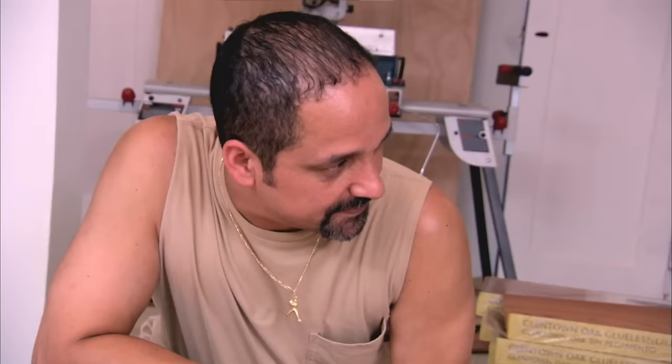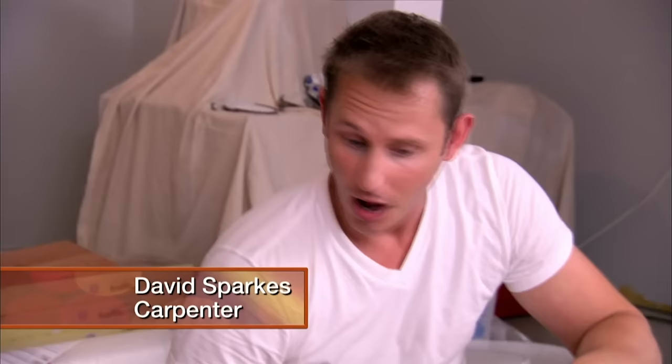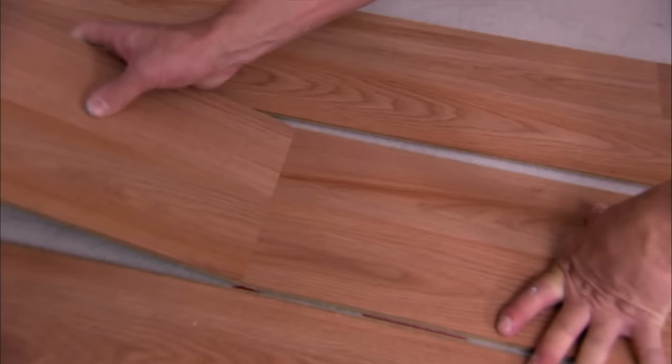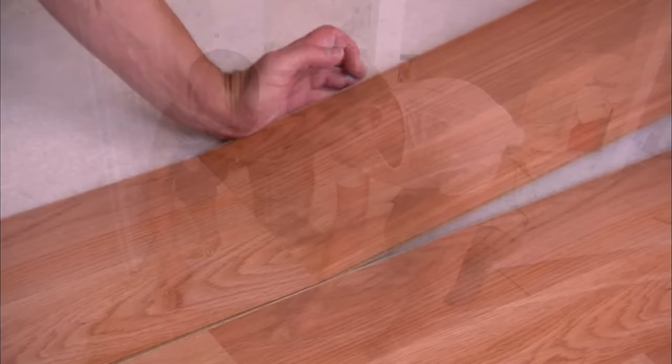In a concrete-floored basement, laminate floor is the way to go. So I'm gonna show you how to install this floor. It's actually really easy. Really? But okay. It works way better with two people. Okay? Line up your edges, lay it down, and snap it in. Bring it in.